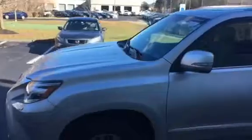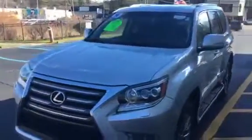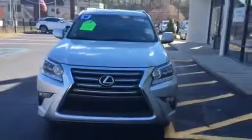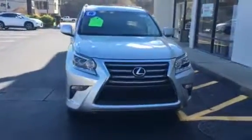This vehicle normally for 2019 would be priced at $57,714. We have lowered the price of this, and when I say lowered, I don't mean a couple dollars. I mean lowered this to $44,900. That is an absolutely tremendous deal for this vehicle.